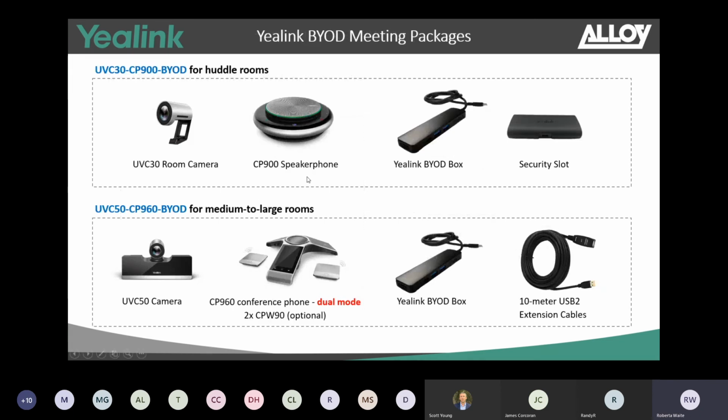There'd be a room camera, the speakerphone, and then what we call the BYOD box, and a security slot. So all of these things would be available as a kit that you can add in as part of a room system. The other version is a little bit more upscale, something for a larger room: the UVC30 camera, the CP960 conference phones, and you will be able to use existing CP960 phones that you may have already invested in and add the other components in. There'll be the Yealink BYOD box and also the extension cables. It will be USB to then upscale a room into a meeting room.